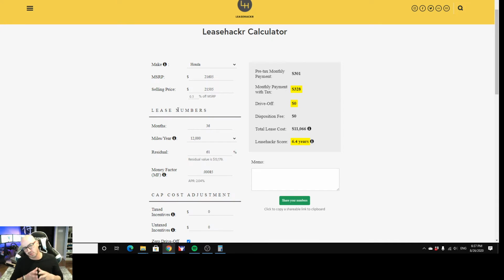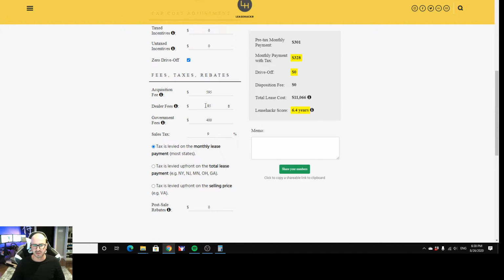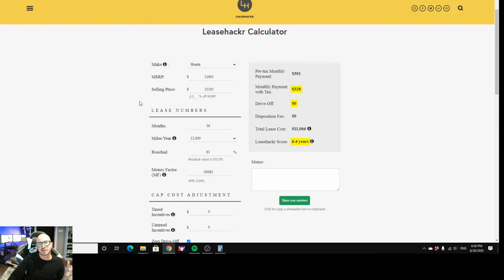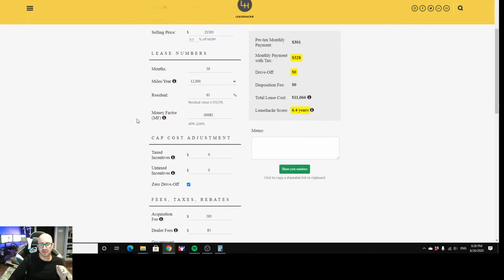So now when you look at all of this and you want to get closer to 1%, this is when perhaps you can knock off a few things here. Perhaps you can tell them not to charge the dealer fee, or maybe you can negotiate the residual, but probably not. This is the first car. We looked at it, and you can see it's pretty far off of 1%. And as I said, this is actually one of the best cars to lease because the residual value is 61.